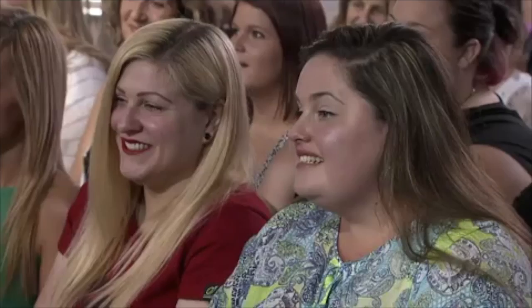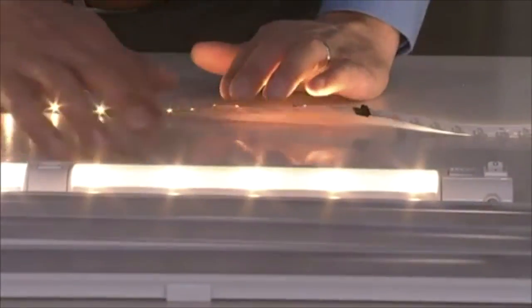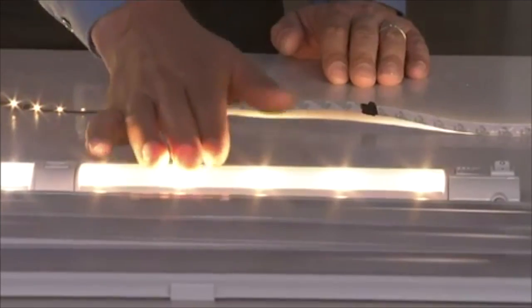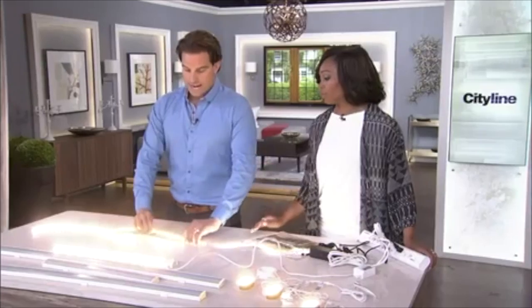There's a couple things you do need to know. If you're going to do some task lighting or some accent lighting, first of all, in the task space, you've got your yellow. You're more of a yellow light, and then more of your white here. Are you looking for warm or are you looking for cooler? Exactly, and that's up to you.